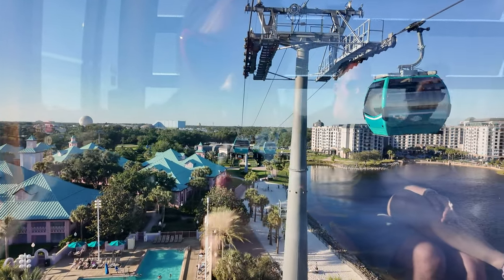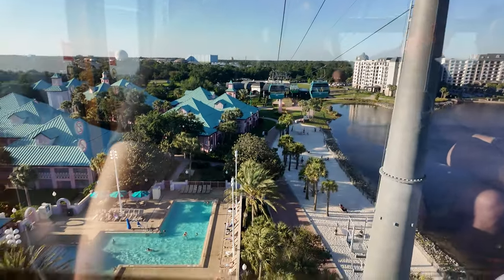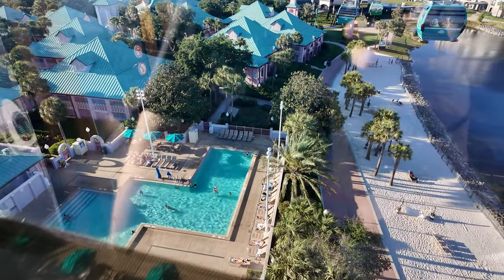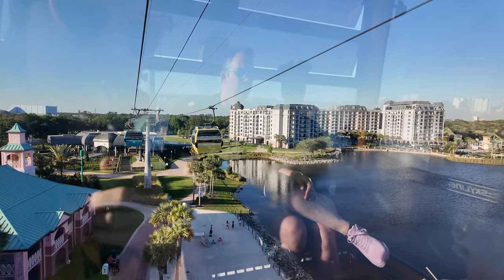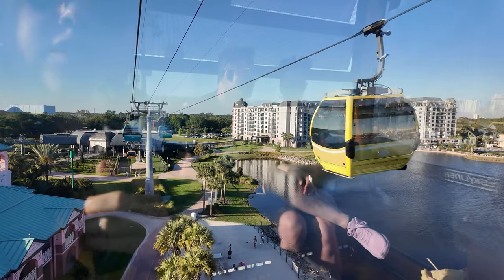Oh my gosh, I want that pool! That's a big pool, huh? That's a huge pool! It's the Caribbean Beach Resort. I wanna live there! That would be pretty cool, huh? Can we go on the same? We will, eventually.